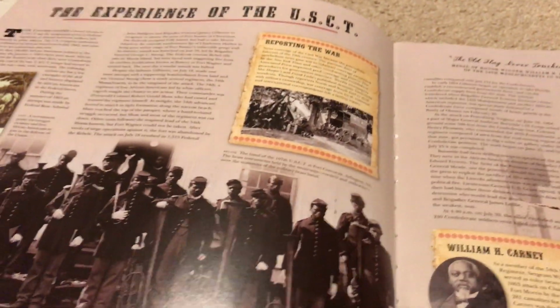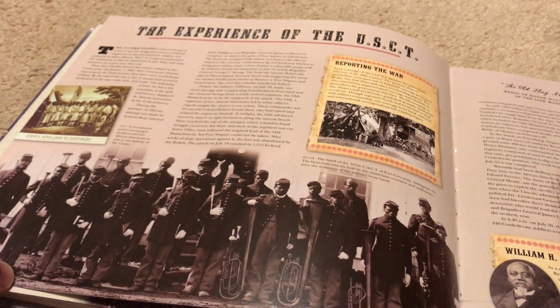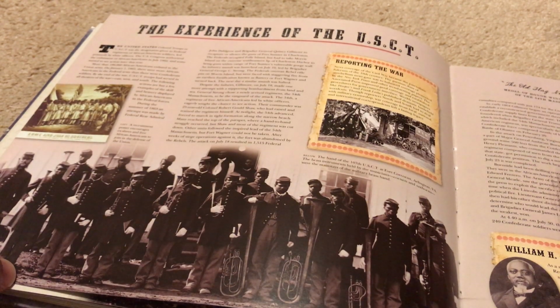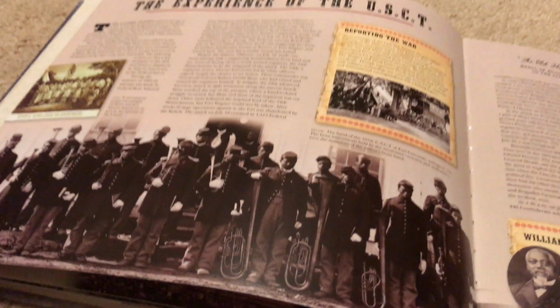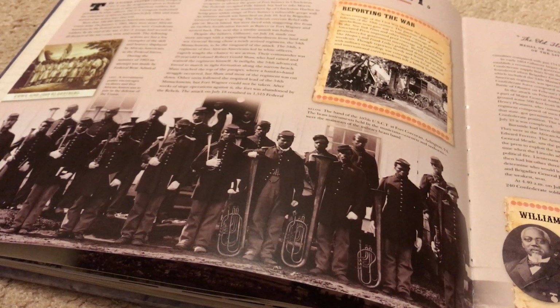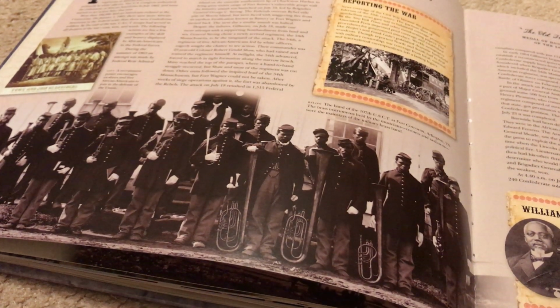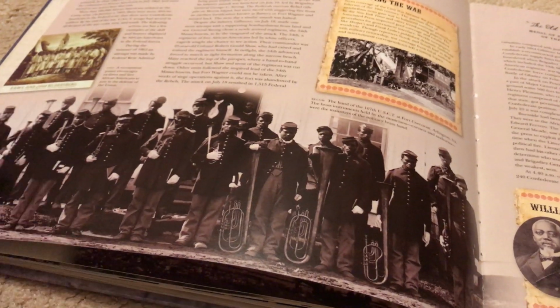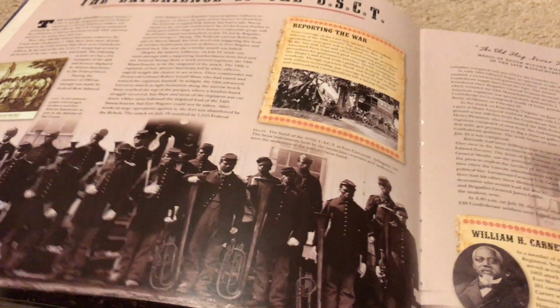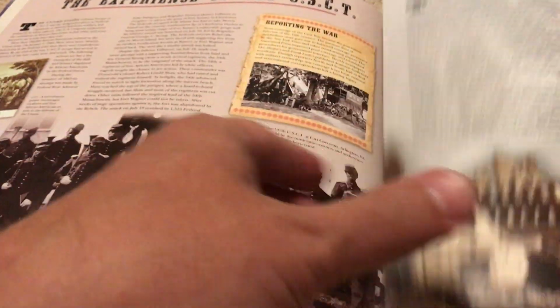The experience of the USCT, or the United States Colored Troops. You might have seen the movie Glory, which is highly fictionalized, but tells the story of the African Americans who served in the Union Army during the Civil War, and the great lengths that commander Robert Shaw went to, to take them to battle to prove that they should be treated as equals because they were willing to contribute and fight and risk their lives for the country. So the story gets more traction nowadays than it used to, but there are a lot of stories to be discovered about that.